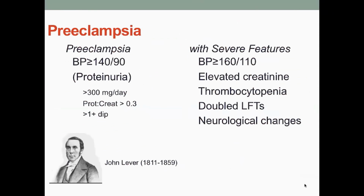And if you trained more than about 5 years ago, you probably are familiar with the terminology of mild preeclampsia and severe preeclampsia. Some new guidelines came out in 2013, which changed that terminology. So now what we talk about is preeclampsia with and without severe features. And perhaps the reason for that is that there may have been an overemphasis on the importance of protein excretion in terms of predicting adverse outcomes in pregnancy.